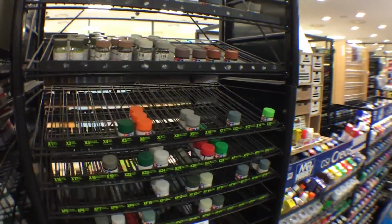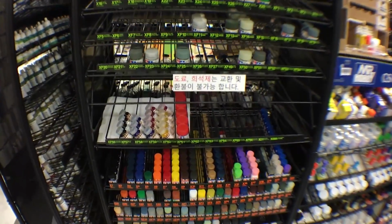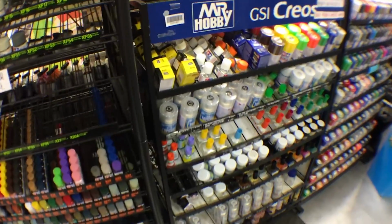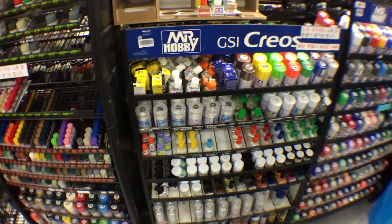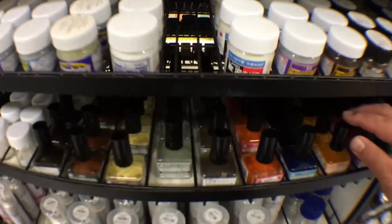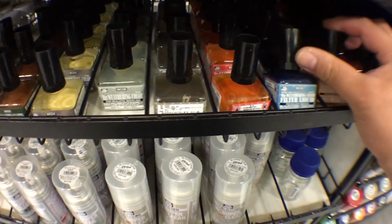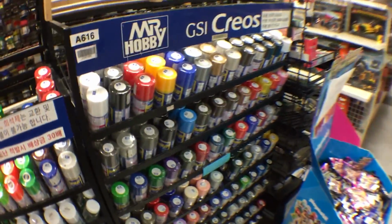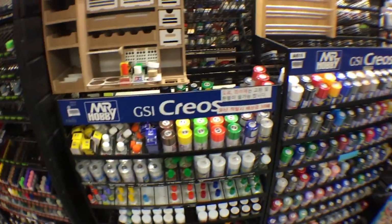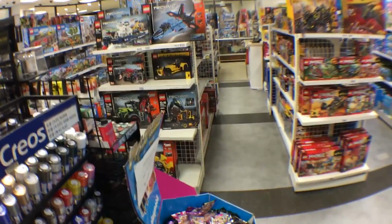Paint selection is as to be expected. Not bad, but not super great either. But we've got everything from all the different Mr. Weathering liquids and stuff, spray cans. These are all Mr. Hobby stuff. I'm pretty sure the lacquers and Mr. The Tamiya stuff is on the other side.